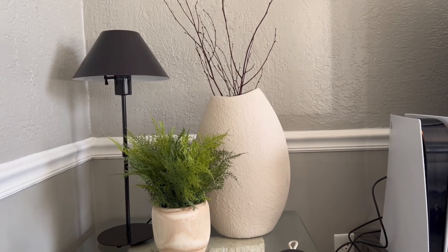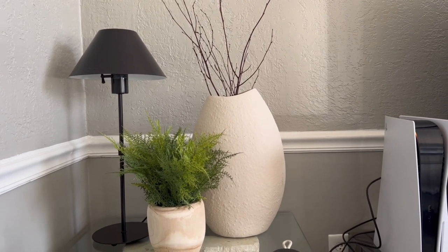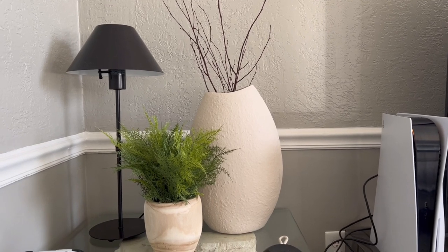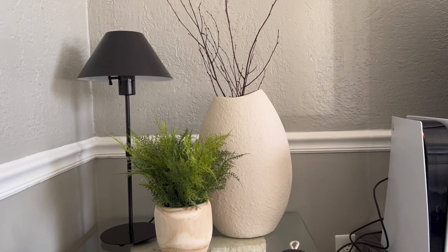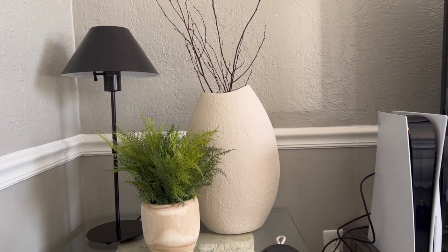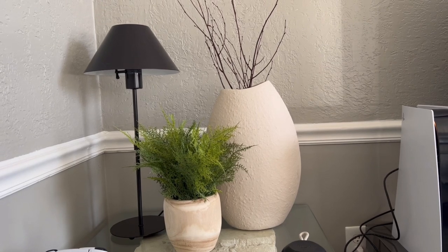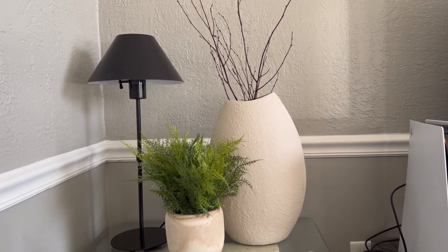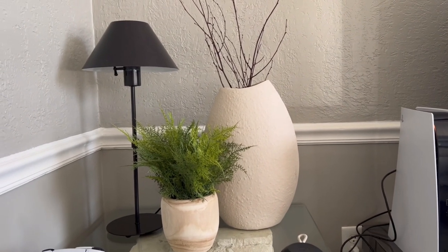I literally passed this maybe like 3 weeks ago, and for whatever reason never picked it up. But this was only $18, and I decided to just bring it home because I was like, it's a good shade. I kind of like that organic look, and why not, right? So it was only $18, and I definitely took advantage of that. And I just put the same branches I had before in another vessel.